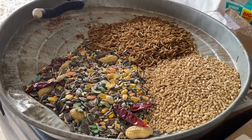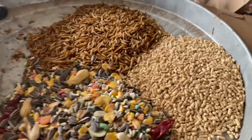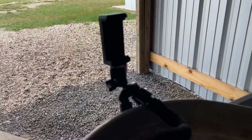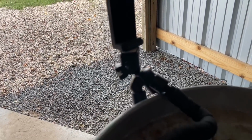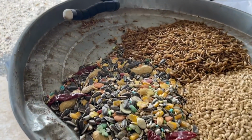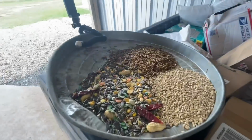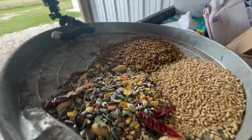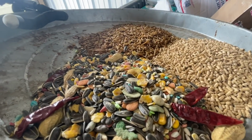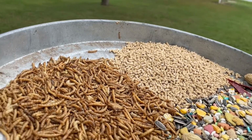All right, so today I'm gonna attempt to go out and feed Carl some of his favorite foods, and I have this little flexible tripod attached to the top of this trash can lid that I'm going to hold, and you guys can get a first-hand view, a bird's eye view, if you will, of what it looks like as Carl eats.